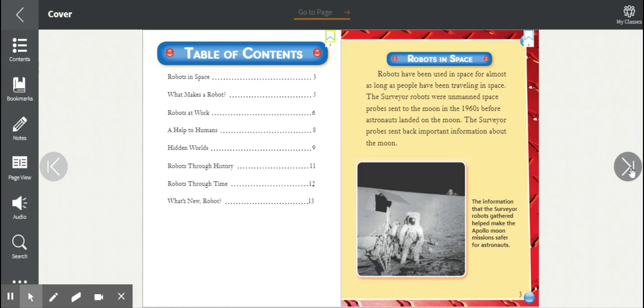And we have our table of contents. When you see a table of contents, you can pretty much guess that it's going to be informational text, and so nonfiction. Robots in space. Robots have been used in space for almost as long as people have been traveling in space. The Surveyor robots were unmanned space probes sent to the moon in the 1960s before astronauts landed on the moon. The Surveyor probes sent back important information about the moon. The information that the Surveyor robots gathered helped make the Apollo moon mission safer for astronauts.